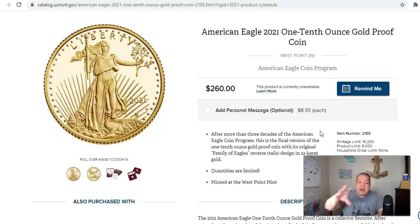All right, so that's going to be the end game when it comes to it. Keep in mind, you got to pay fees to send this out to PCGS or NGC. You also have to pay shipping. So you also want to take into account how much those pieces are as you go through the process of trying to move these coins.